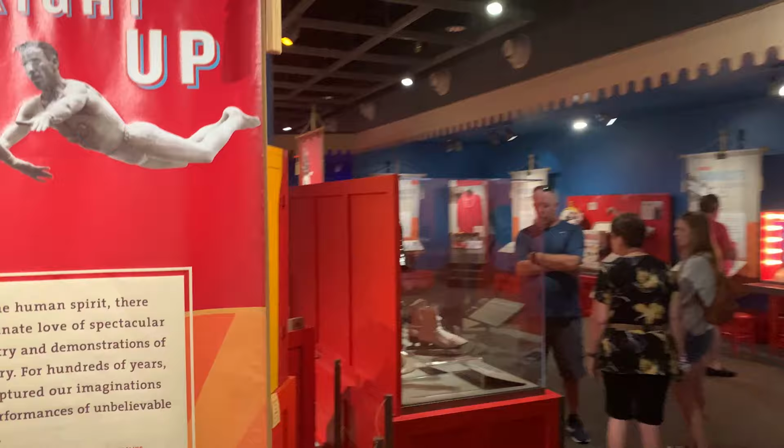Now, we just read that when they said shows were one day, it wasn't just advertisement. Most of them were actually just one day. So they came into the town, did it for one day, and then packed up and left. And then this part of the museum just shows more of their circus items. So we're just gonna walk around and see what all we can find.